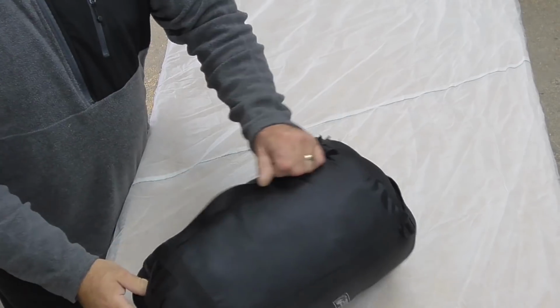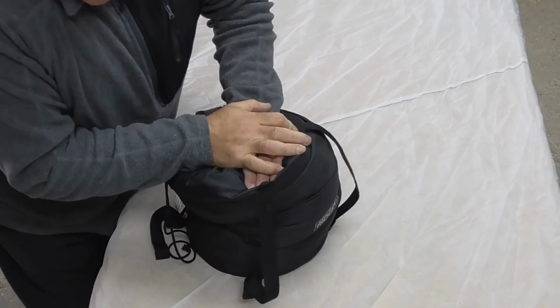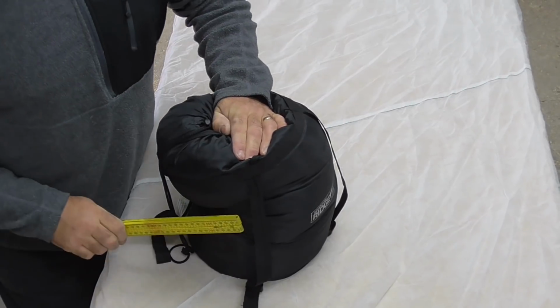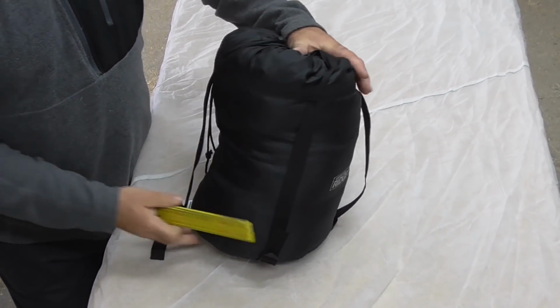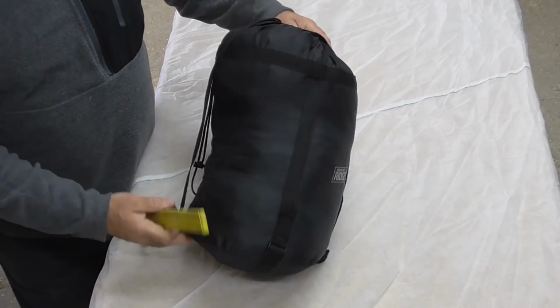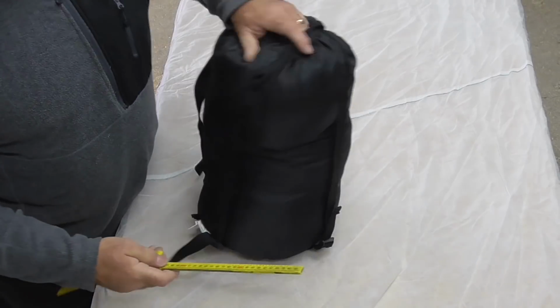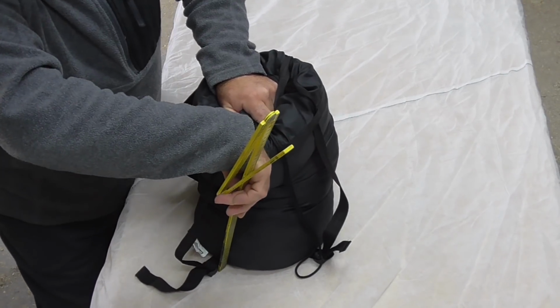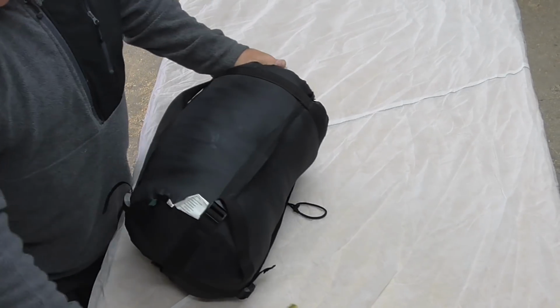As you see, it's in a compression sack. It will compress down to a fairly small size. It is polyester filled, it's not down. You can get down ones that pack down a lot smaller, but they're bloody expensive. I've got a little ruler here, and it will probably pack down to about 250 mil once it's squashed and compressed. But I'll show you this one.